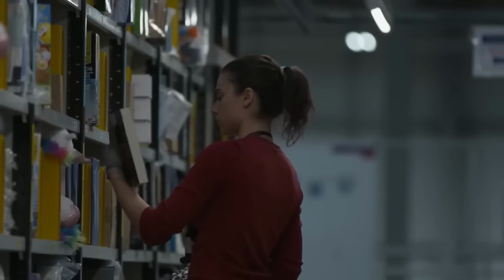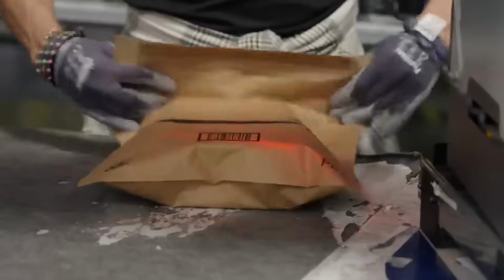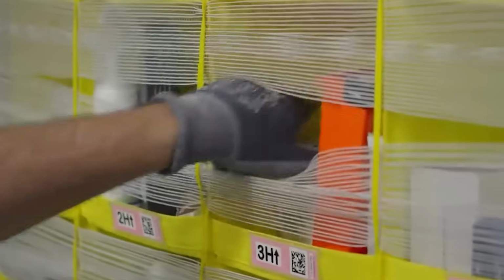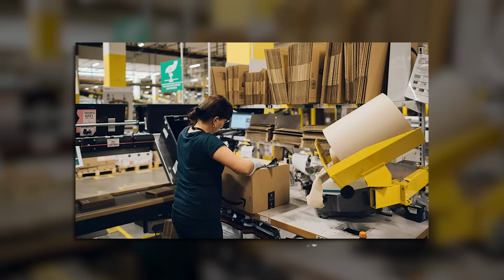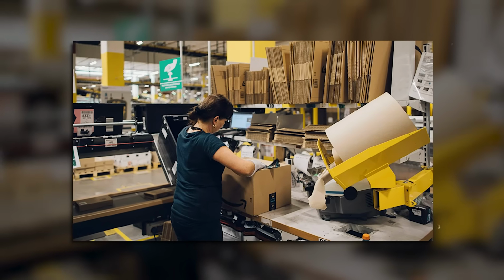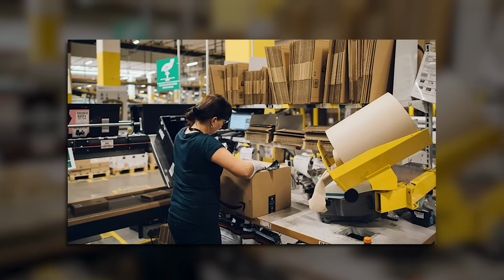The more Amazon delivers, the smarter it gets. That's not just a slogan, it's how machine learning powers nearly every part of the operation. From predicting what products people will buy to identifying where a package might get delayed, data is the invisible fuel driving the whole process. Every step of every order, right down to the time a package is scanned, is recorded.